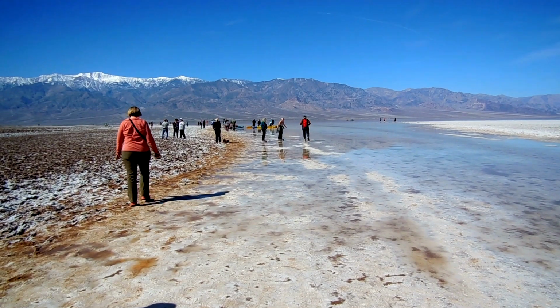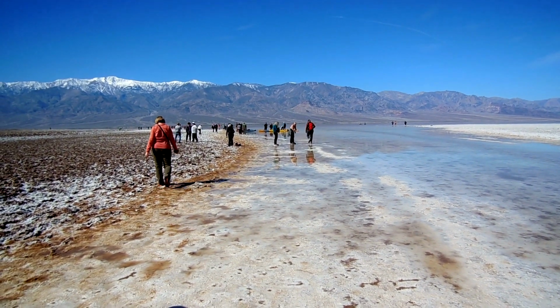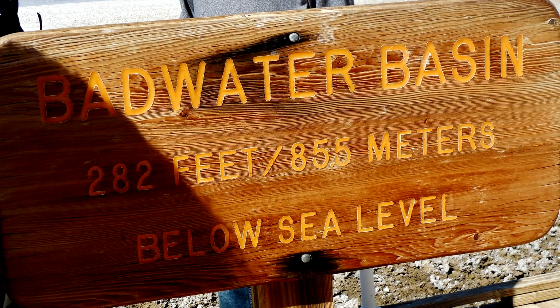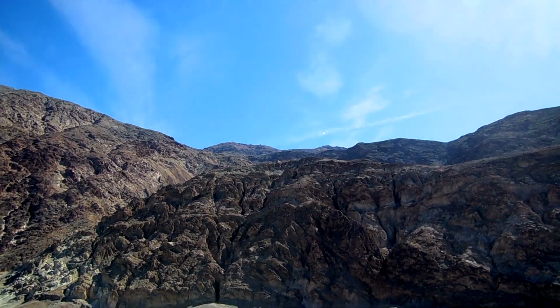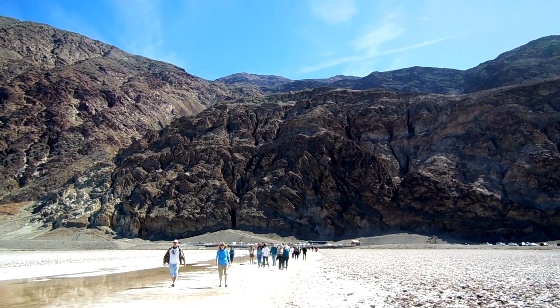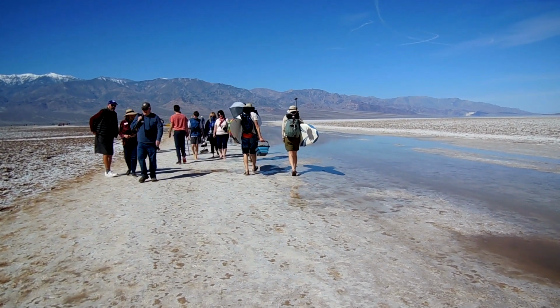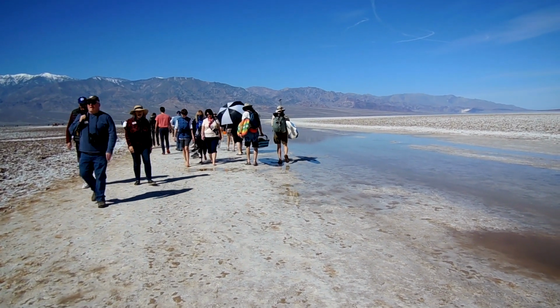From here we head south and reach Badwater Basin. Located in lower Death Valley, Badwater Basin is 282 feet below sea level, making it the lowest point in the Western Hemisphere. And due to recent rainfall, another phenomenon has occurred.